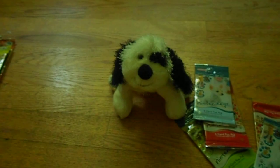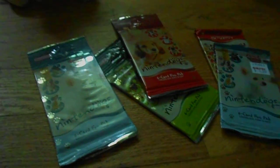I'm just gonna do part two of Mom going through my little Nintendogs trading cards. I put all my other ones away while I was waiting for this to upload so I could do the second part. Like my other video said, I got these at KB Toys years ago. KB Toys is no longer a business, so where to get these now? I have no clue.